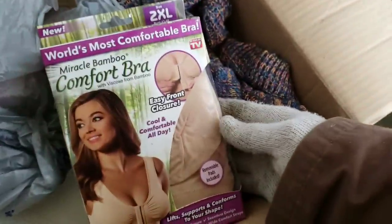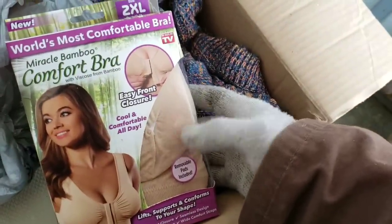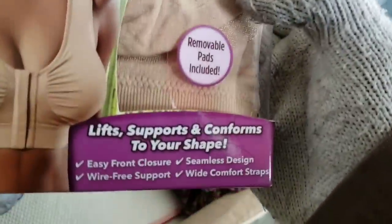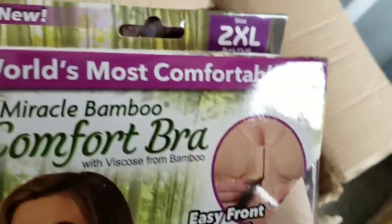No, so, what the hells did I just find? The comfort, what is this? The Miracle Bamboo Bra, removable pads, lift supports conforms to your shape. World's most, I just found the world's most comfortable bra.